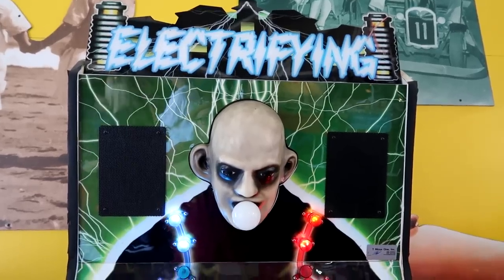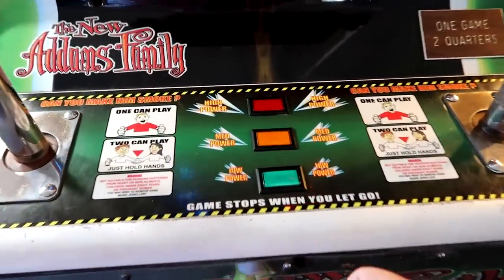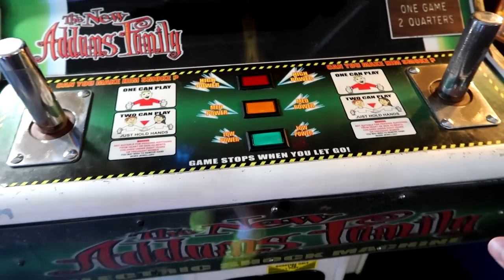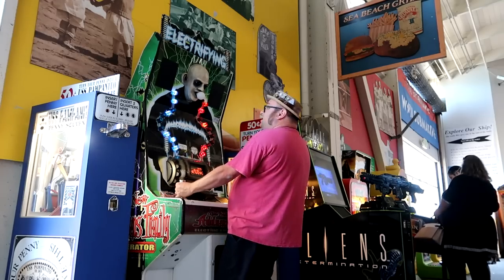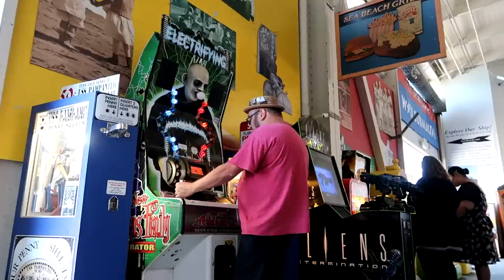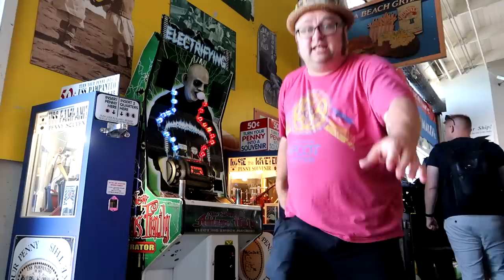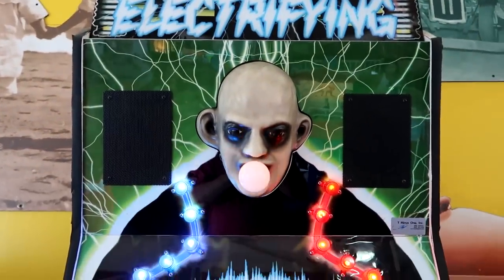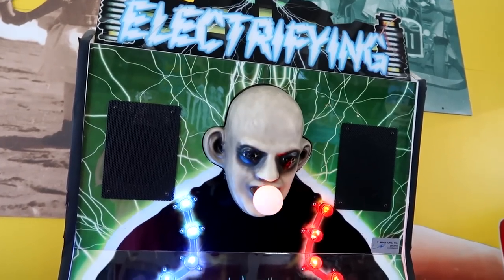There is an Uncle Fester electrifying machine. It says you gotta try to make him smoke. One can play or two can play. But you gotta hold both these handles here. His light bulb flashing there. Well, it said you could make him smoke. I guess he's maybe out of smoke.